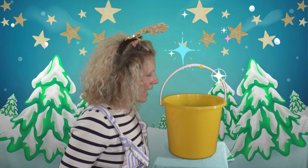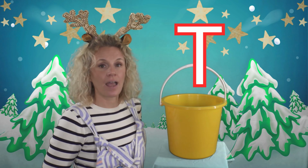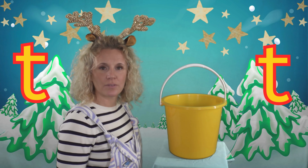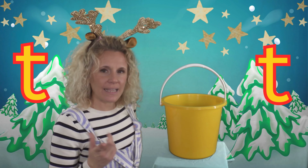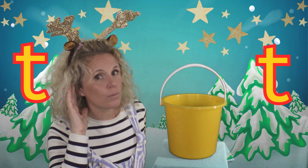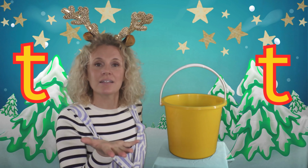In 3, 2, 1. Oh, wow! Today's object begins with the letter T. The letter T. And that makes the T sound. T. Can you make that sound? Wow! Fantastic! Yes! T.